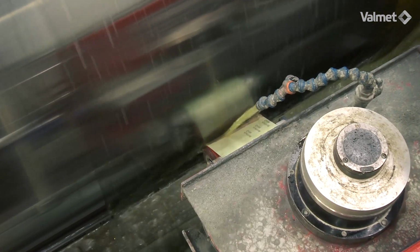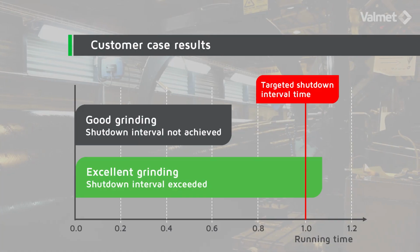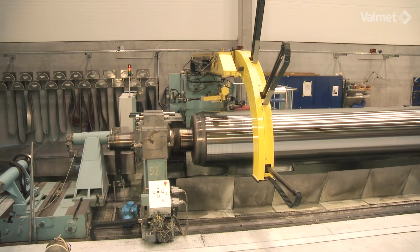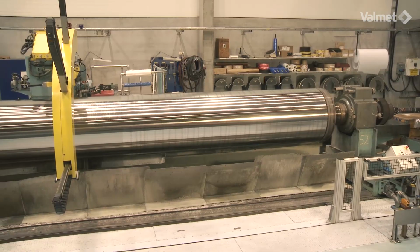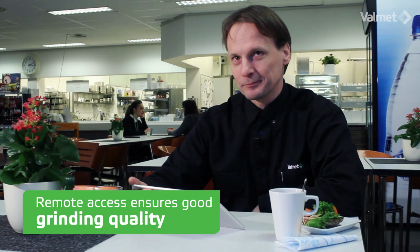An excellent submicrometer grinding quality was achieved instead of just the good level. Correspondingly, the customer reached the planned shutdown interval at the safe vibration level. As a result, consistent paper quality was ensured. It was also convenient not having to tune the paper machine for different levels of vibration.